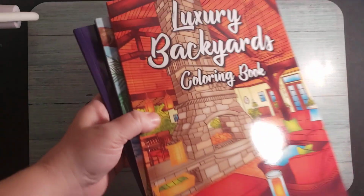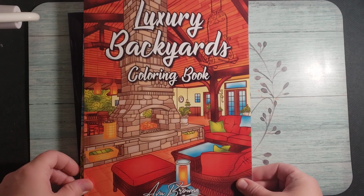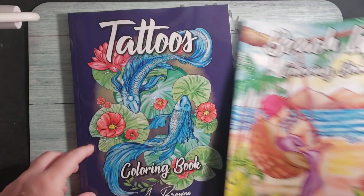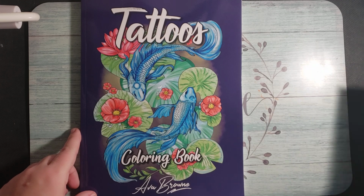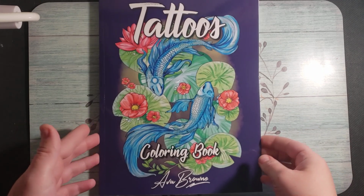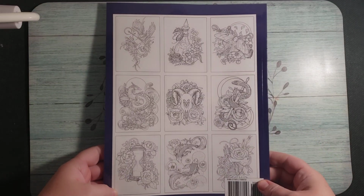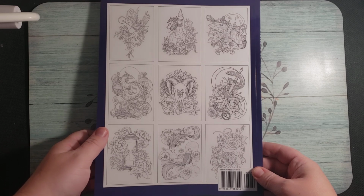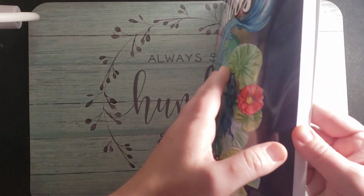So they have sent me 3 books. They sent me Luxury Backyards coloring book, Beach Life coloring book, and Tattoos coloring book. And I think I'll start with the tattoos because it's right in front of me. And this is the back side. We have thumbnails. So here we go. There's lots of floral, I just noticed from the thumbnail.